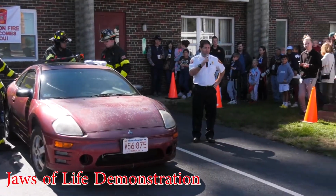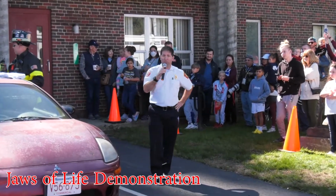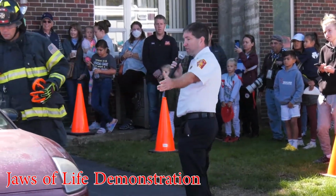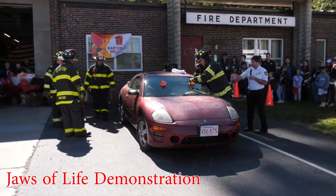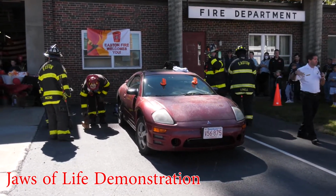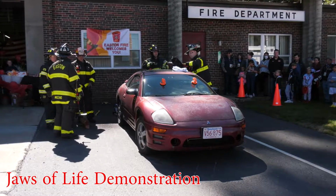Alright, I'm Justin, I'm the fire chief in Easton, and our firefighters here are going to show you what happens if we go to a car accident and we can't open the door. So this car is in pretty good shape because we had it donated to us before it went to the junkyard. But if you were to envision it being damaged and we can't open the door, we can't get you out of your seat if you were hurt, we're going to show you how our tools can make it happen.